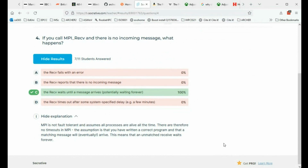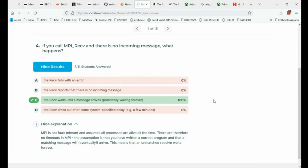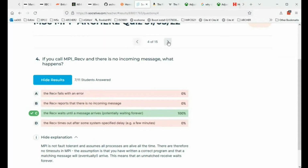I mean, you would think there would be a timeout. If you've got a receive there for like 10 hours, why isn't it timing out? But as I said, MPI is not fault tolerant. If you had a message passing system which was fault tolerant and could cope with dodgy hardware, you would have timeouts on things. But MPI assumes that your program is 100% correct and that the hardware and software is 100% reliable. And so it assumes you've written a correct program. The reason I asked this question is to show that MPI is not fault tolerant. This is not the behavior you would have for a fault tolerant system.